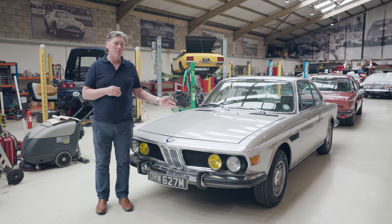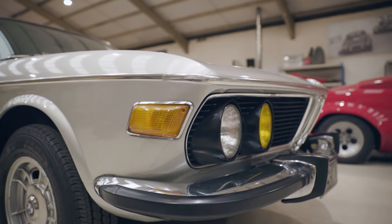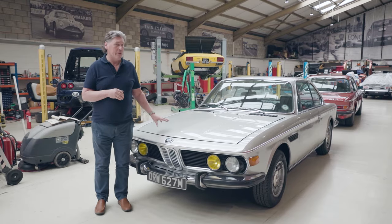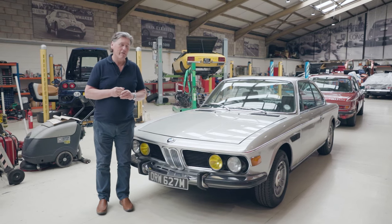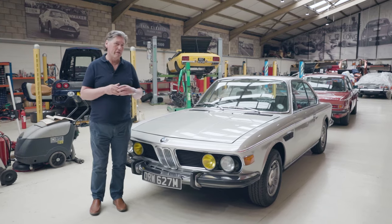But these are still within reach, not the most valuable car on earth. I think the best one, and this is a very nice car, very nice example, the best one probably sets you back £50,000, something like that. And I think it's a lot of car for the money.